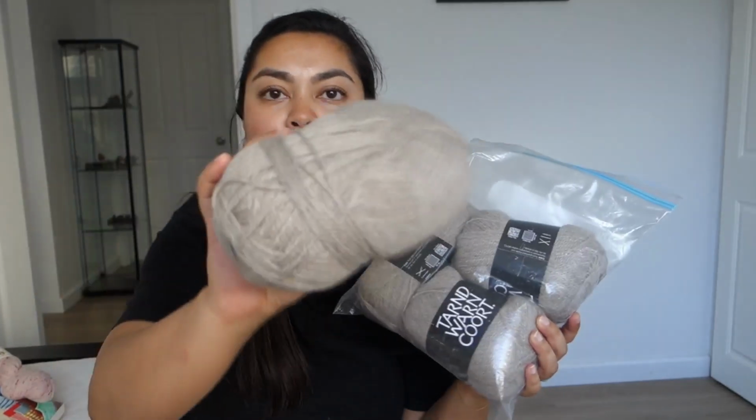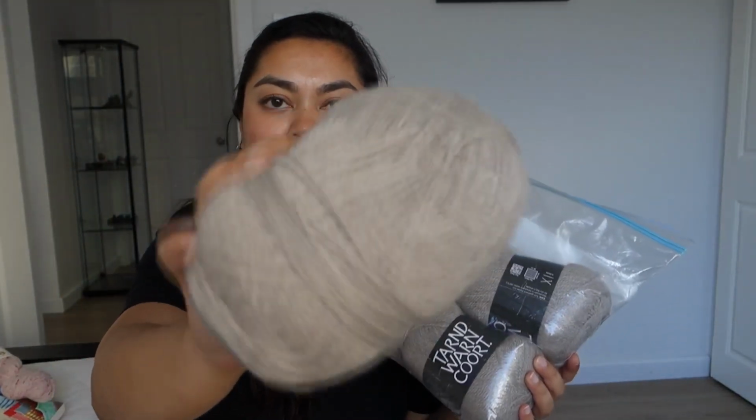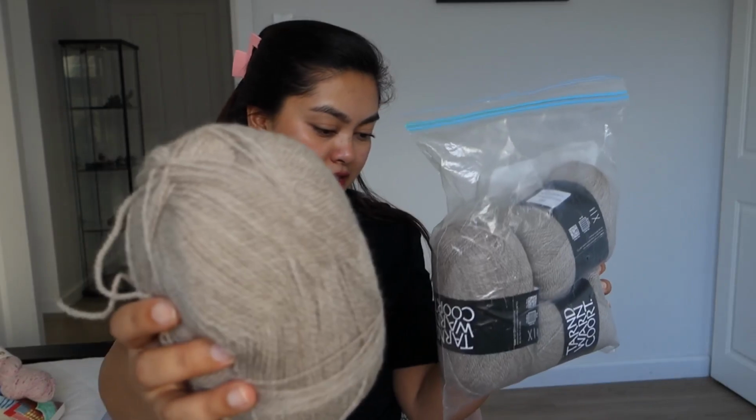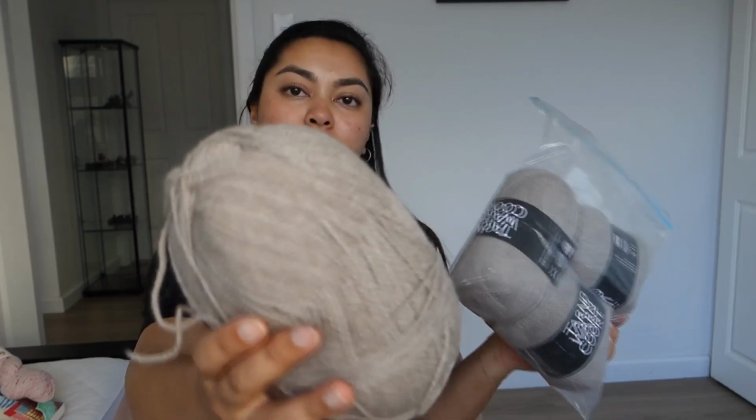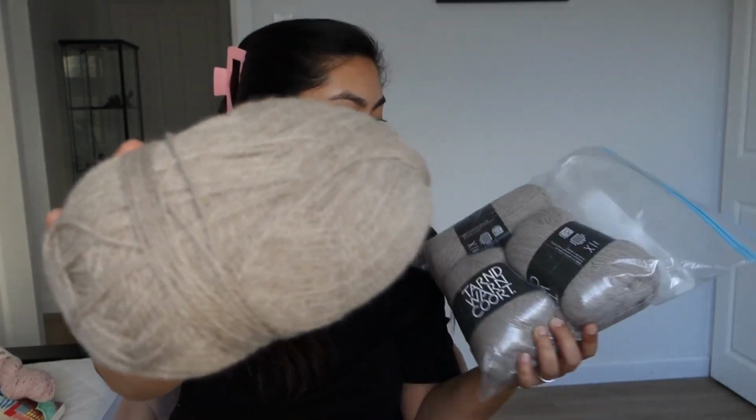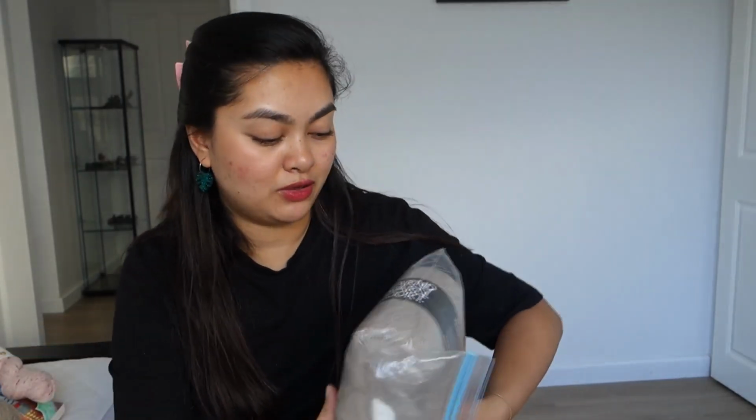So the only thing that I actually bought was this Tandy 4-ply Polwarth in a destash. It's 100% 4-ply fingering Polwarth wool from Tarndwarncoort, this is where the Aussie names get me, but everybody calls it Tandy.